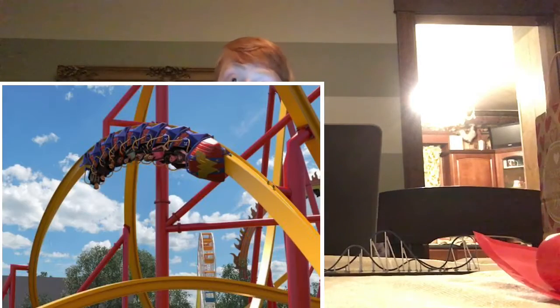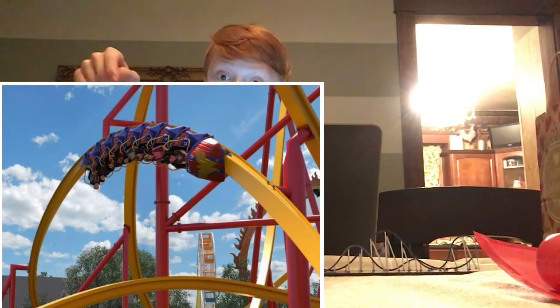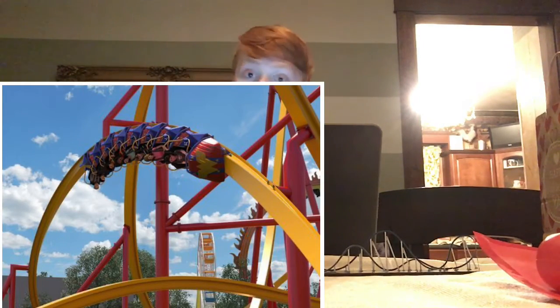RMC redoes old wooden coasters, and it's called the Iron Horse treatment. So they take the coasters, they make the drops steeper, they add a ton of airtime moments, inversions, all different kinds of stuff. They also have an RMC Raptor. I will show a picture of that right now. If you see one of these, that's RMC, okay? That's RMC.